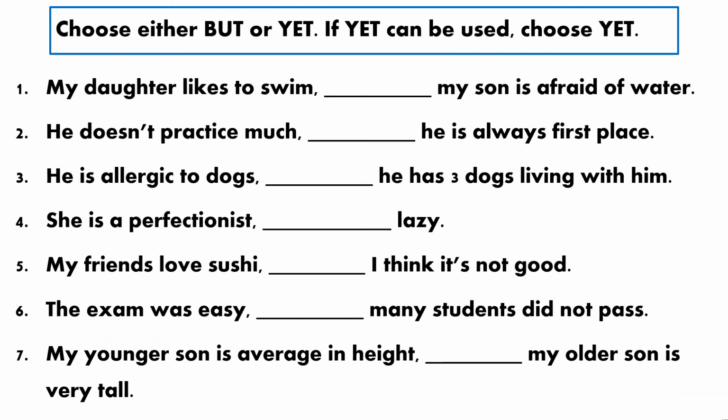Let's finish off this lesson with a short quiz. Please choose the word but or yet. If the word yet can be used, please choose yet. And please pause this video for more time.